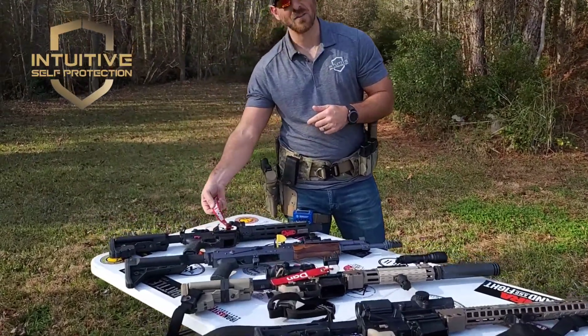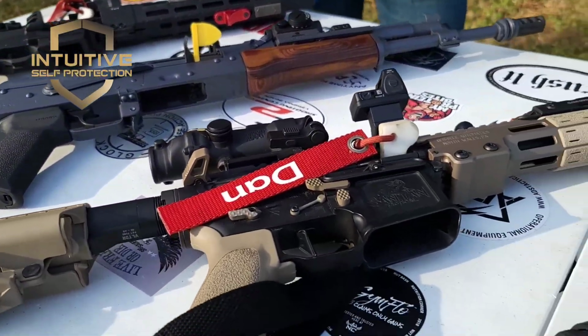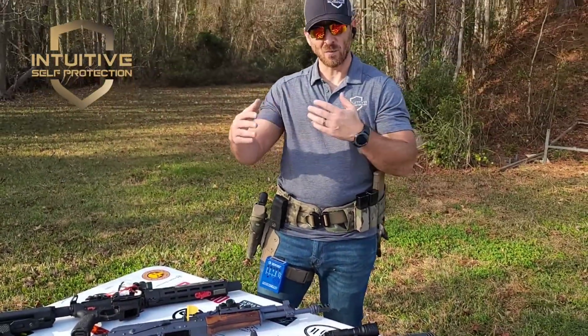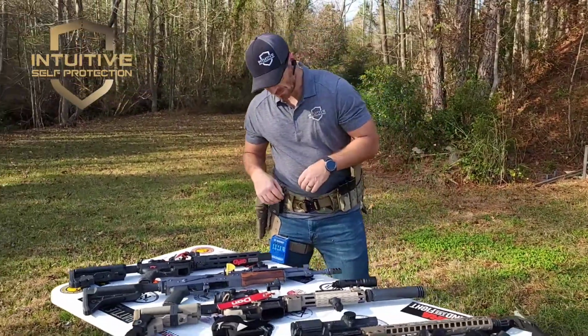For safe periods, we're going to want chamber flags. They don't have to be anything fancy. They can be simple plastic, preferably something bright colored that lets us know that that chamber is empty and that the weapon cannot go off. Especially when we're moving back and forth from classrooms and we've got our rifles, we want to make sure that visibly it is a safe weapon.